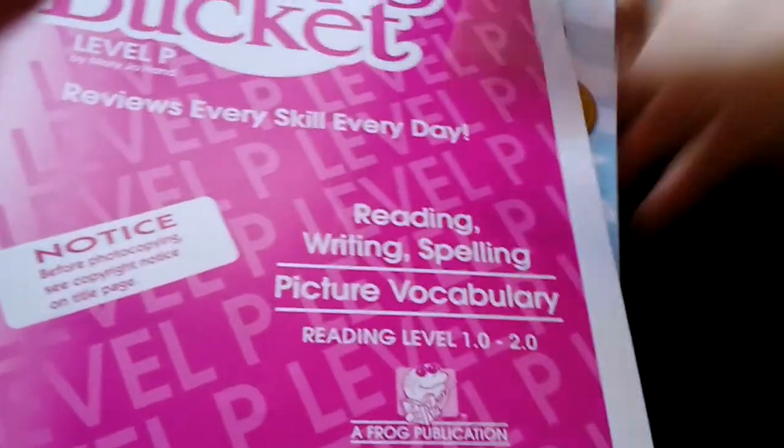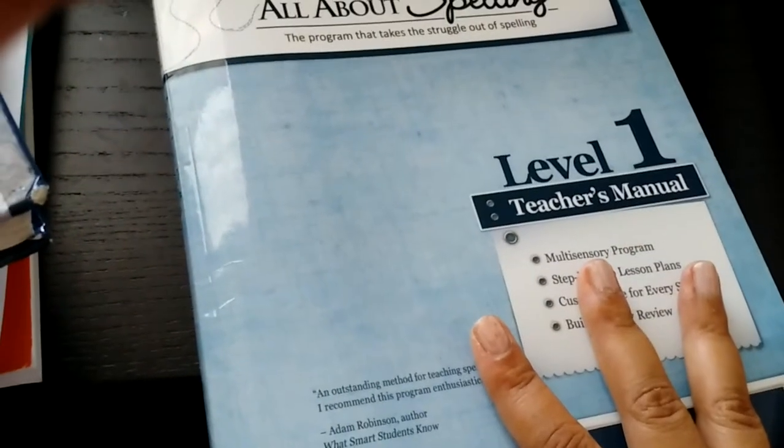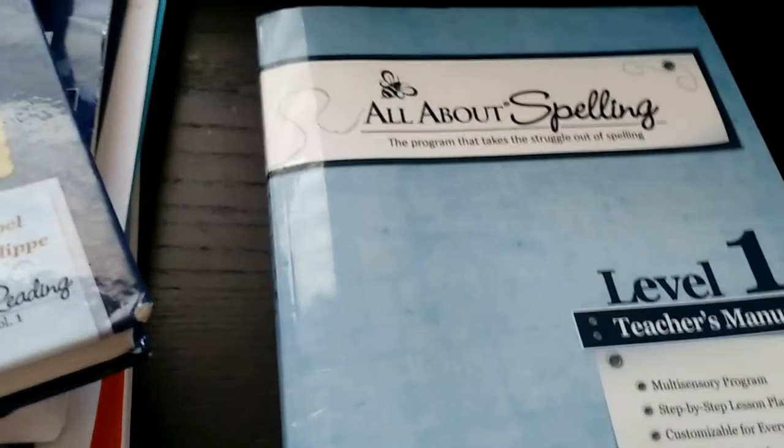Then I have All About Spelling. That would be our spelling. We did All About Reading level one, and my oldest had a hard time. I want to do a different video for that, where I explain what we went through and how it clicked.